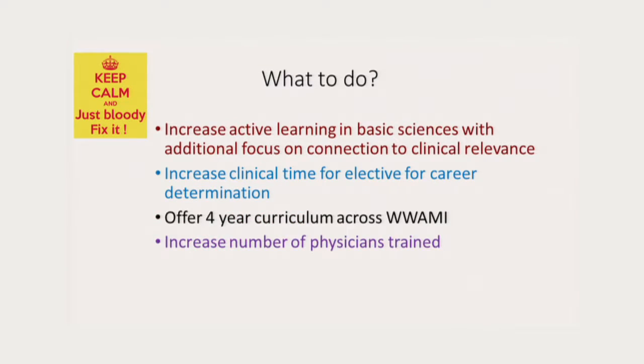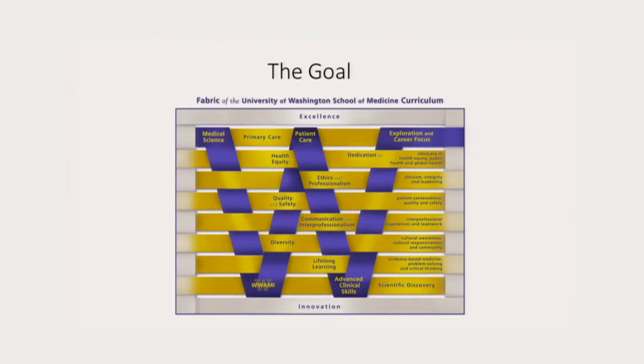They want the 4 years across WWAMI to increase the number of physicians, and they want to come up with a way to ensure consistency, which is going to be a tough one because we are actually scattered across 3 time zones, which makes it even more difficult. So the goal, and many of you have probably seen this around the university, it's posted up in several different places. This is the fabric of the University of Washington School of Medicine curriculum. The idea being that here you've got the W, where we have our biggest priorities, that we have a foundation strong in medical science.